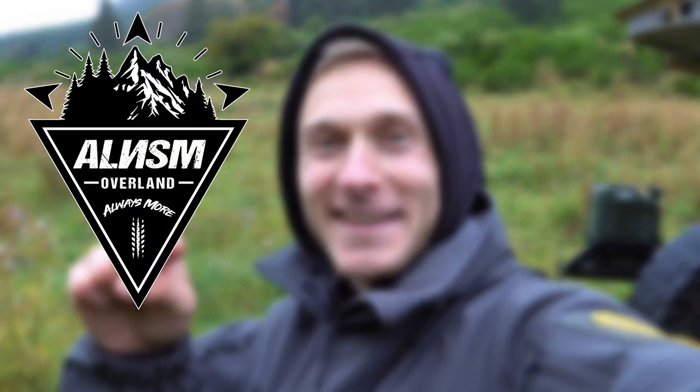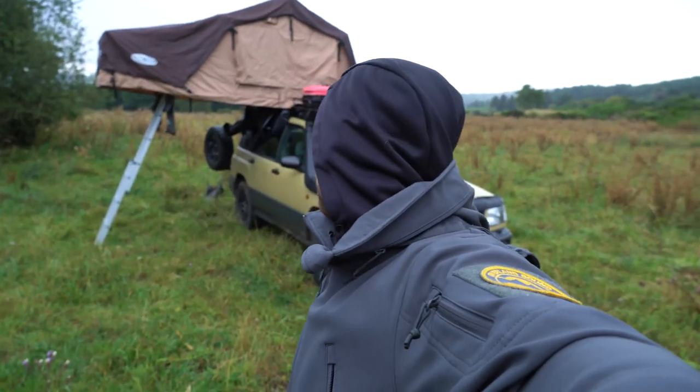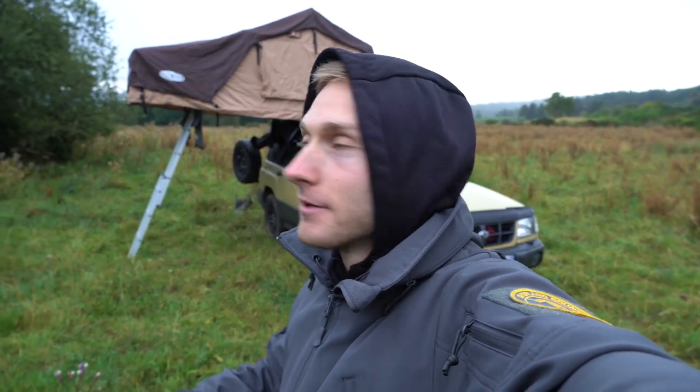So stay tuned. Okay, so this is our first camp spot here. And as you can see, the weather is not really with us. It's a bit rainy, but we had a great night in the rooftop tent. It's really quiet around here. And right now we're gonna pack up the rooftop tent, leave the camp spot, and go for the exploration.